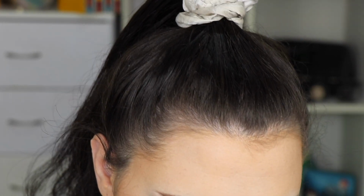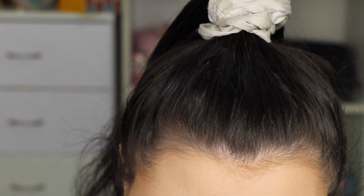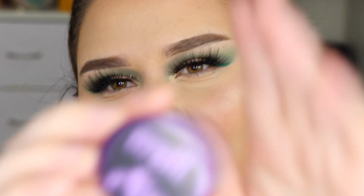We have another glitter eye gel. This one is called Making Christmas, and it's got all the little presents that they make. If you watch the movie, you can see them making all their little Christmas presents, and it's so cute. And it's also a song in the movie. Making Christmas.